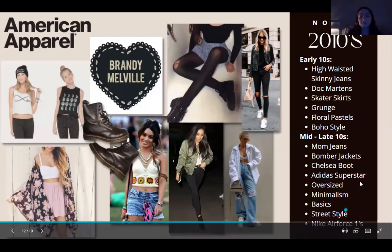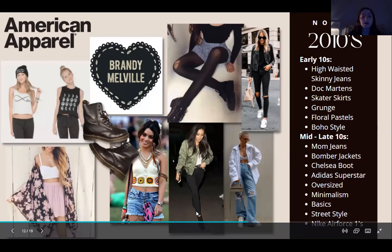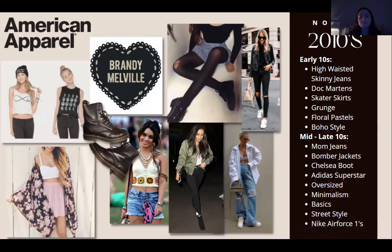2010s. Okay. So during the 2010s, the style really became more casual than it was previously. So I split it into two sections, the early 2010s and the mid to late 2010s. In the early 2010s, the high-waisted skinny jean became really popular. Doc Martens were popular in the 90s, but people started to wear them again with the rise of social media. Tumblr, grunge became really popular because of Tumblr.